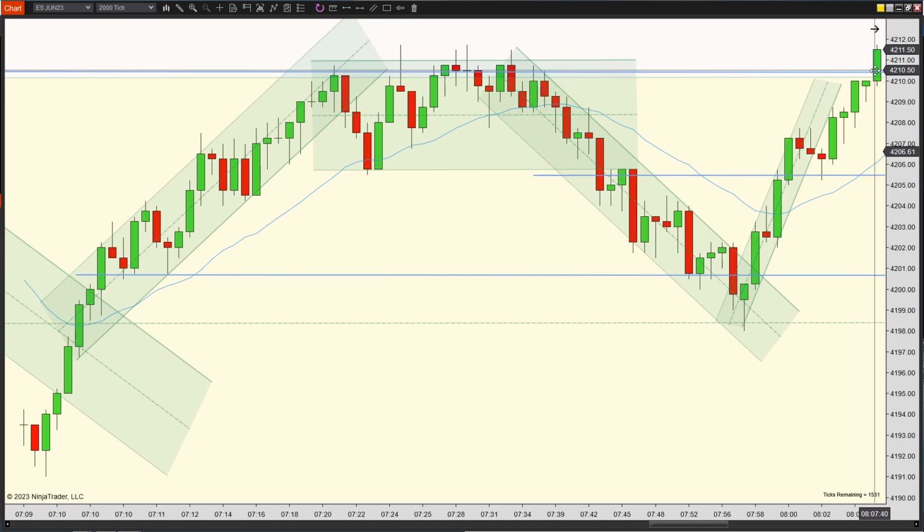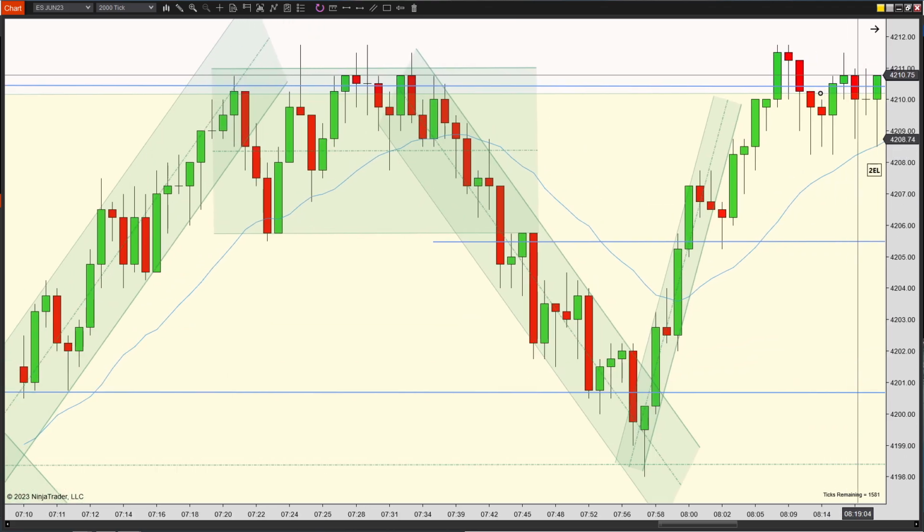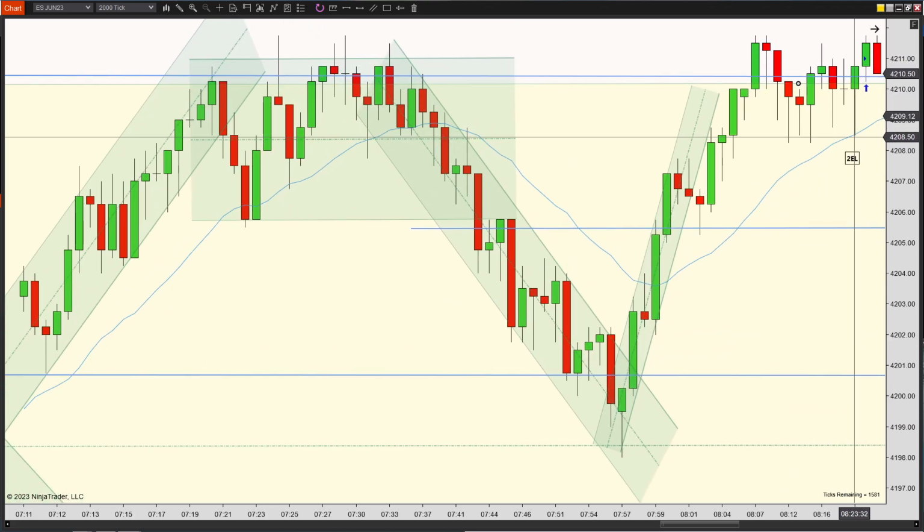Comes up. Okay, so now it touches the top of this pre-market trading range, breaks over, consolidates, and this is actually where I take my first trade.